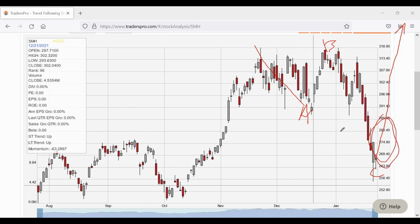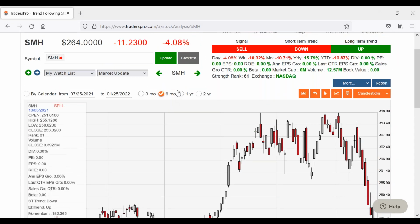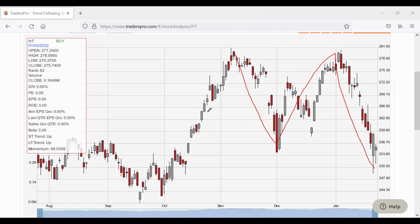We'll see how things behave right into here. Do we get an impulsive up and start stair-stepping up? We'll see how that starts acting. But those are some possibilities there. Transports, this could be wave A, wave B, wave C on the transports.